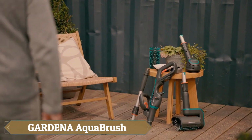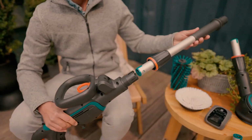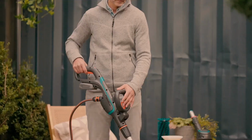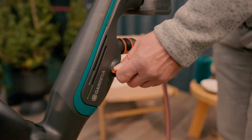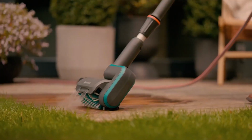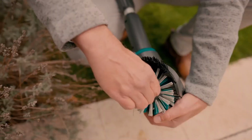GARDENA is promoting its cordless AquaBrush cleaner, a versatile tool designed to clean everything from stone and WPC surfaces to fences and patio furniture. With a runtime of 56 minutes per charge, you can thoroughly clean your outdoor space. Weighing 5.6 kilograms, it might seem heavy, but its clever two-handle design ensures comfortable use.